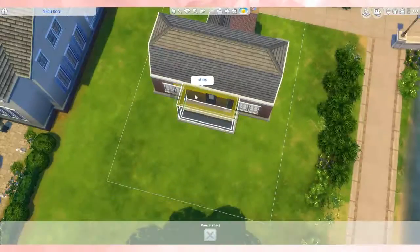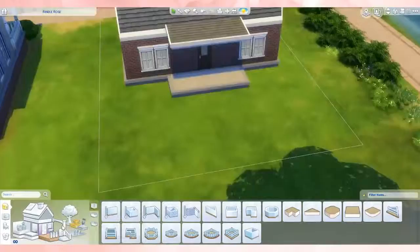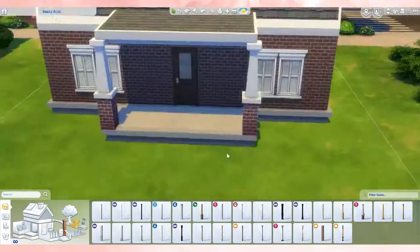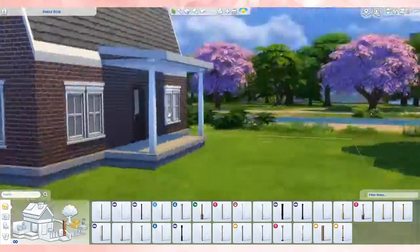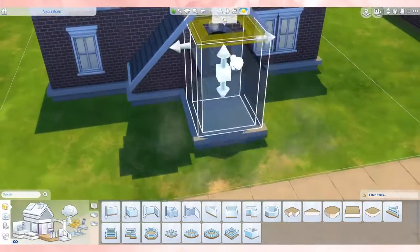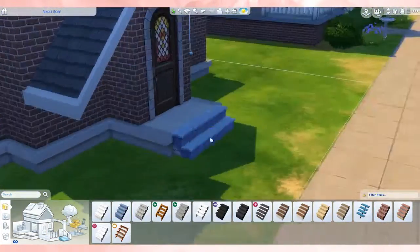I did create a sim to live here. I didn't record that, sadly, but basically she just loves pink. She loves kind of more vintagey styles, and she has a Yorkie. You'll see in the house I actually made accommodations for her dog.